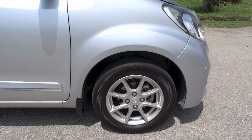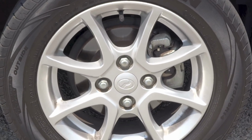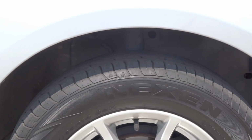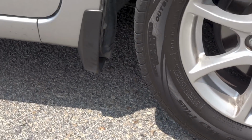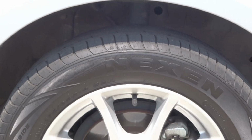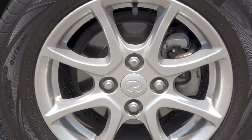Standard on the 1.3 variants are 14-inch 8-spoke alloy rims wrapped in 175/65 R14 tires. For the brakes, ventilated discs and drums can be found front and rear respectively. The suspension receives McPherson struts in front and a rear torsion beam setup.